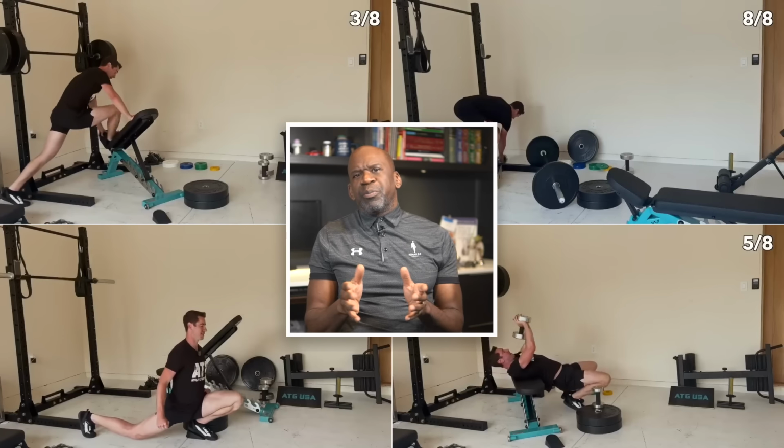I especially appreciate his perspective on pain, which is the body's primary means of communicating to us that something is out of balance or has exceeded our capacity.